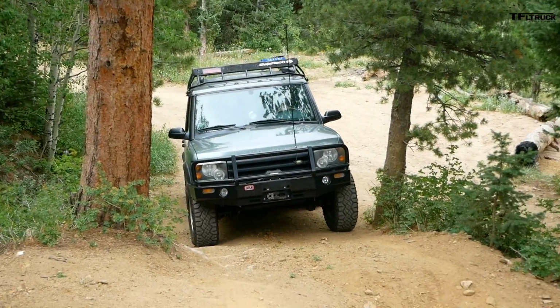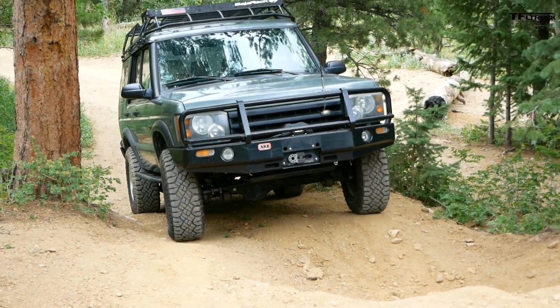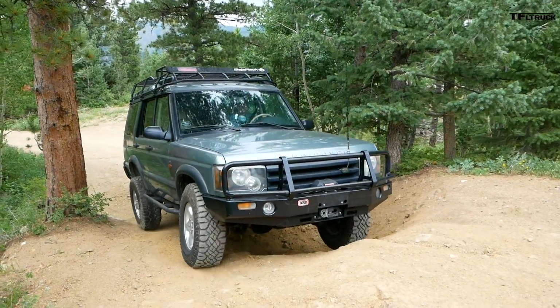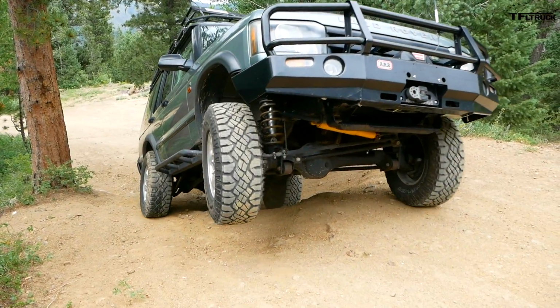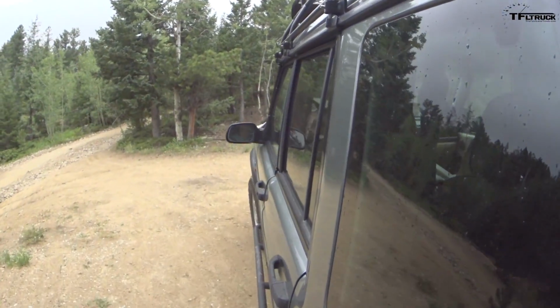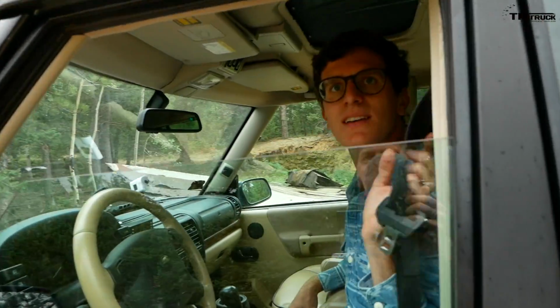I'm just gonna crawl this. The Land Rover's philosophy has always been as slow as possible, as fast as necessary. I'm just going into the hole. It's got immensely deep line. But it crawls right up. Impressive stuff, Land Rover. Impressive. Made it look easy. Yeah, this thing is just a monster.